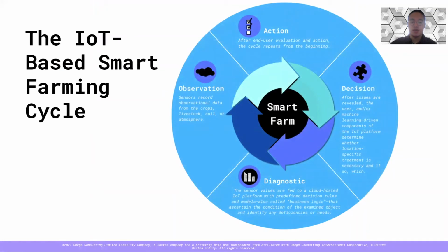Internet of Things, IoT, describes the network of physical objects that are embedded with sensors, software, and other technologies. IoT-based smart farming follows a cycle like this one. Observation, sensors record observational data. Diagnostics, examine the object and define any deficiencies or needs. Decisions, determine whether location-specific treatment is necessary, and if so, which. Action, after end user evaluation and action, the cycle repeats from the beginning.